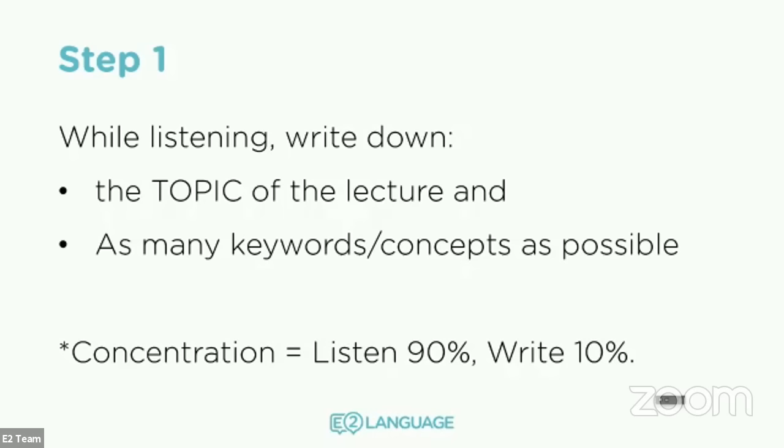What is the lecture about? Is it about psychology? Is it about history? Is it about American history? Is it about a specific type of history, something like that. So try and get the topic. Also write down in your notes as many keywords and key concepts as possible.